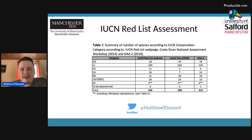So if we are to conserve some of these amphibians and to help protect them, we need data on their distributions, we need data on their occurrence, and we need that to be fed to the right people who are operating conservation projects here in Costa Rica, because that is basically the building blocks for any conservation project.